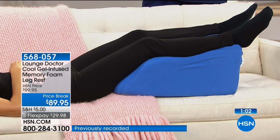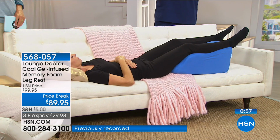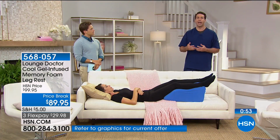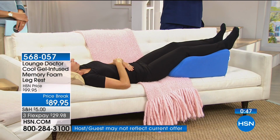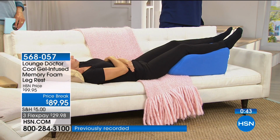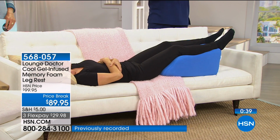And I use one of these at home. I use it purely for comfort. And I'm telling you, after work, I get home, I have this on the couch, and I'm there for about an hour, and I absolutely love it. It's so lightweight, too, that you can bring it right to bed. If you want to keep your legs up in that nice position, you can keep it there, bring it to bed. You don't have to worry about lugging something heavy, and you can wash it if you happen to spill your glass of wine.